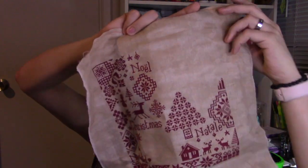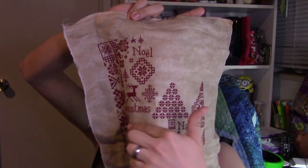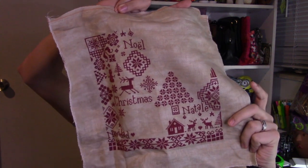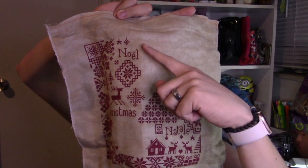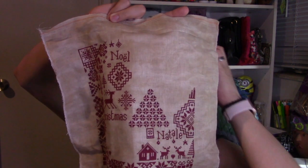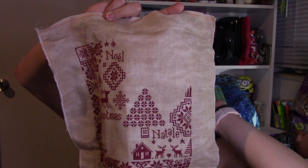So I'm going to hold this up again. I have a motif that goes down here under Christmas, or a couple of motifs. I'd have to look at the pattern, at least a couple motifs. And then I have several motifs up in this upper right hand corner, right?